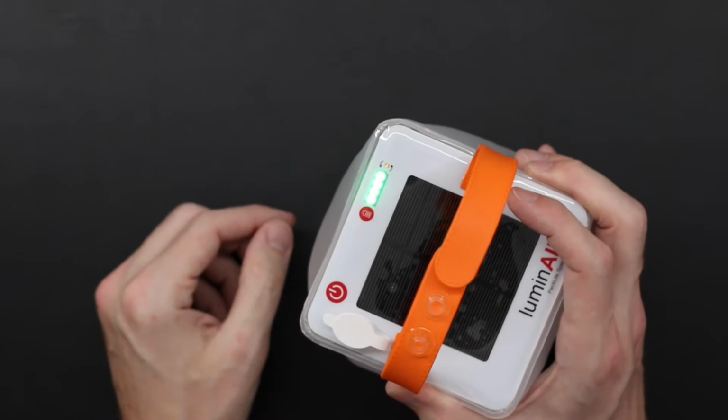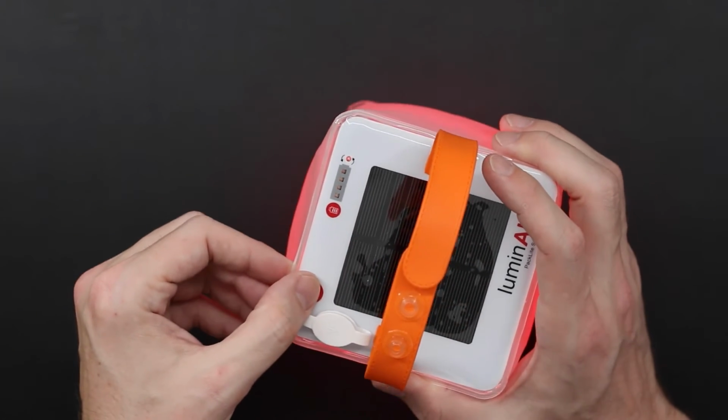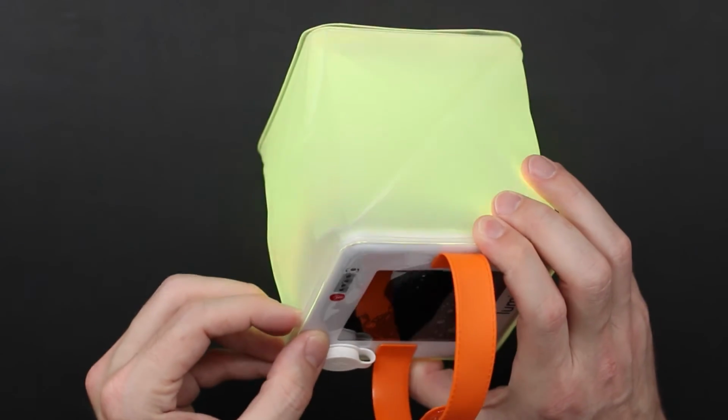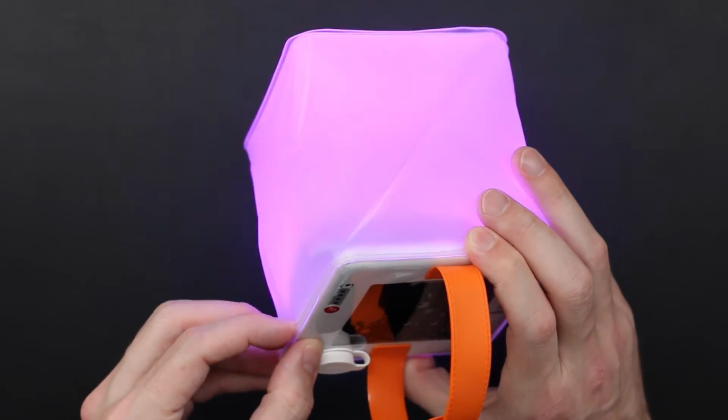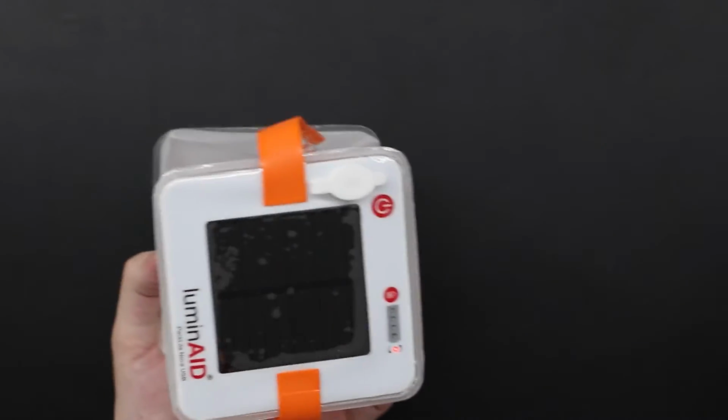All of them, you press one button and it'll give you the battery level. And if you press the other button, it'll go through the light modes and the brightnesses. So this one, I believe it's 9 to get to white, but otherwise we could cycle through all the different colors. And then off.